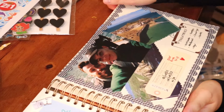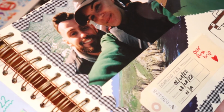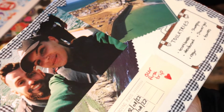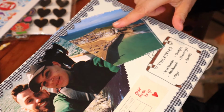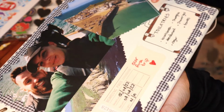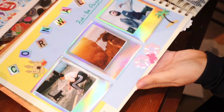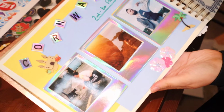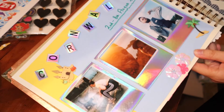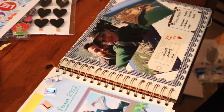Okay, so I think I'm going to leave it there. If I show you, I really like this little design that I put around the edges here. And then we've got St. Ives as the background, this little boarding ticket here, and obviously my little doodle down here, but I'm very, very happy. I can't remember whether I showed you any update on this, but I added some stickers and little bits and bobs to this one, which I'm very happy with how it has turned out. So I'm going to move on to the next section now.